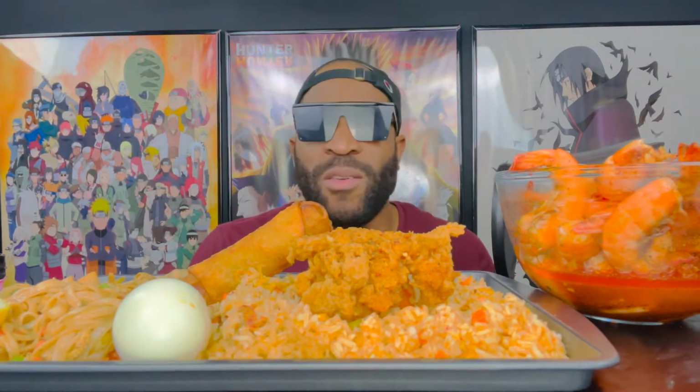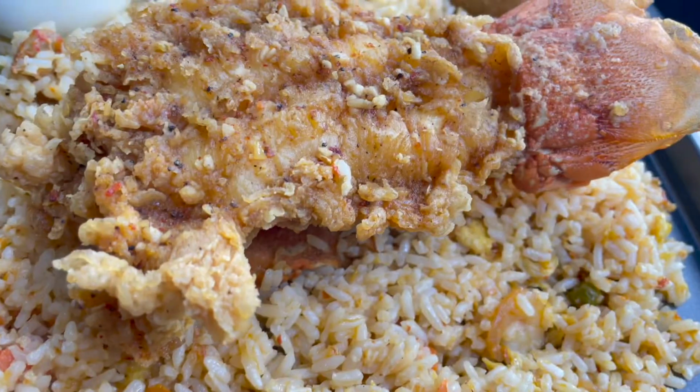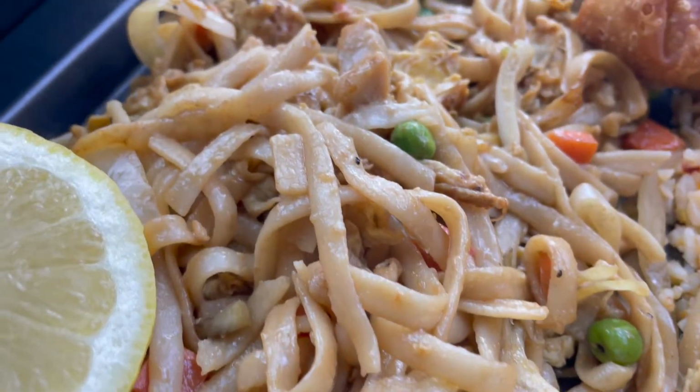Another one. Today, we are at another Houston classic, probably the best seafood in Houston, Texas. That is right, we are here at Lotus Seafood, going to be enjoying some delicious lobster. This is some fried lobster with some fried rice. Also got some chicken lo mein.